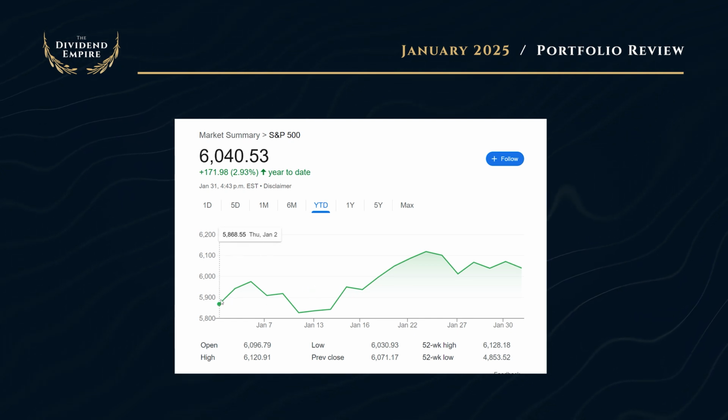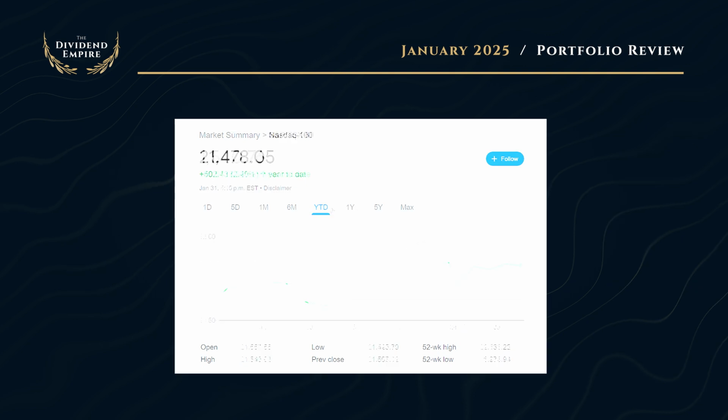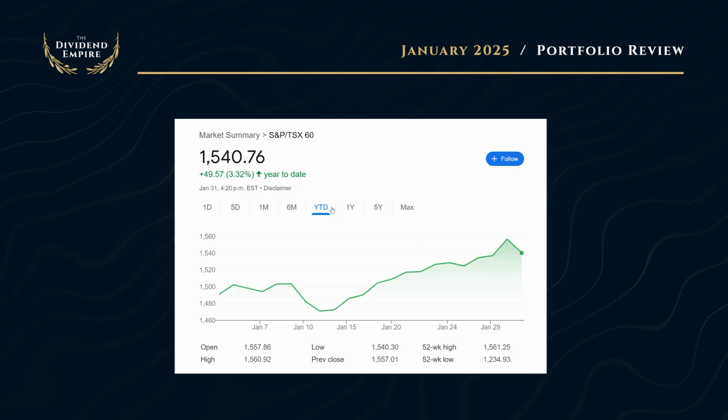So far this year, on January 31st, the S&P 500 is up 2.93%, the Nasdaq 100 is up 2.4%, and the TSX 60 is up 3.32%.